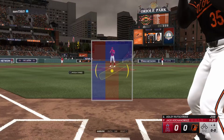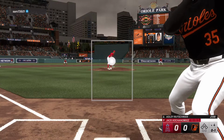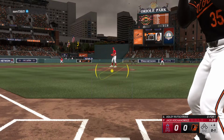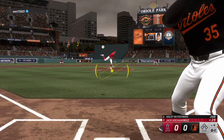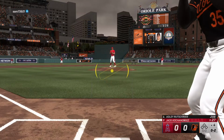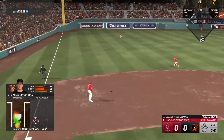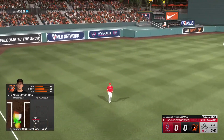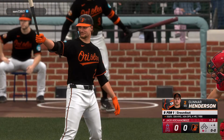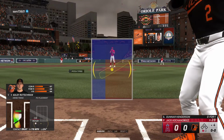And welcome back to the ballpark. Now the number 2 hitter, Adley Rutschman. There's a strike. Right through there for a strike. Swing and a ball lifted in the air. Ward makes the grab, 1 away. Gunnar Henderson, the next to hit for the Orioles, rolled out to second in his first at bat.